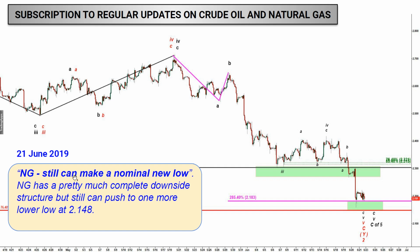This is an important takeaway from here. When you deal with an extended move down on a bigger time frame, it's very difficult to nail the very last bottom, because we deal with a larger degree drop. It's really powerful, and it keeps pushing the instrument lower, making a new lower low. And here we made a low.